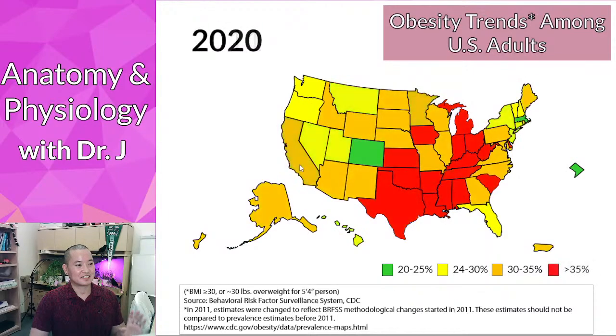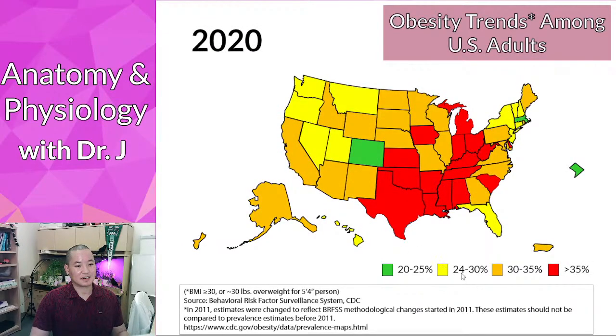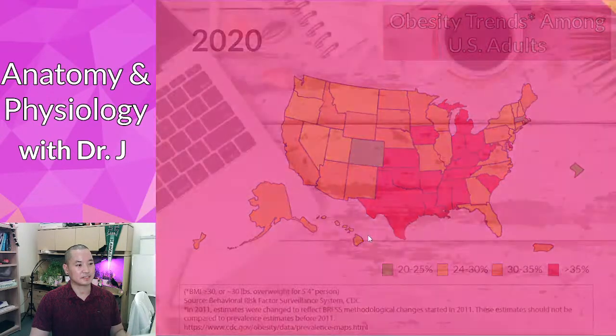And then here are the latest stats from 2020. What we see is that we went from having no states with over 35% of their population obese to now having several states with over 35% of their population obese. So we do see increasing rates of obesity in our general population.